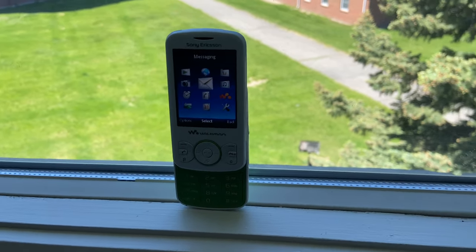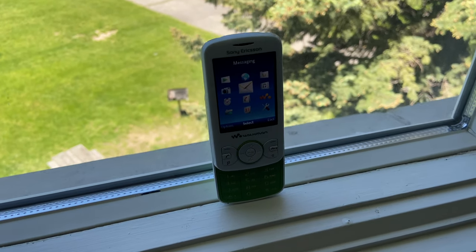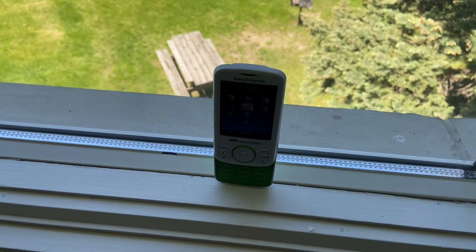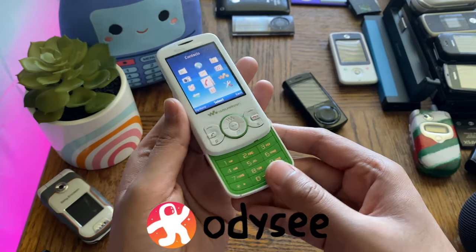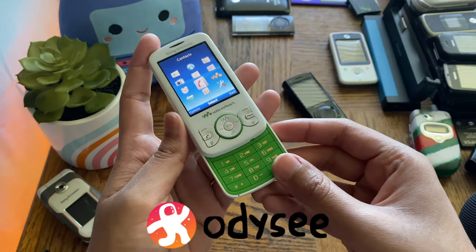So here today in this video, we'll be covering this phone in detail, going over all its specs and its details, its camera samples, speaker tests, software, the whole nine. If you're a regular on this channel, you know how the Vintage Tech Showcase playlist works. I will be covering all of that on this phone here today.